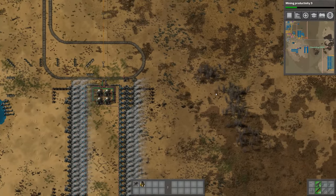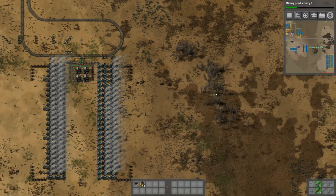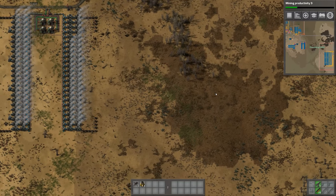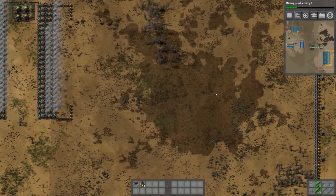I was gonna build a car, but I don't even think I have a thing where even steel plate is even a chest to be even sent to me.